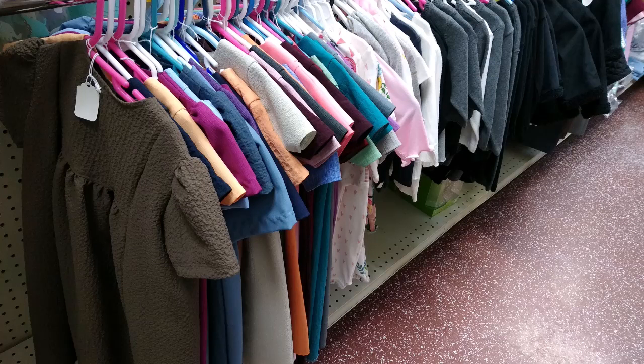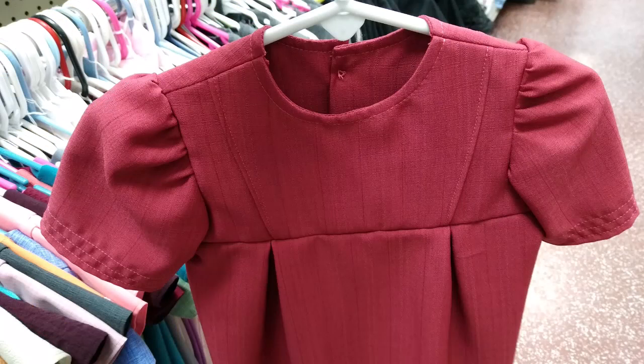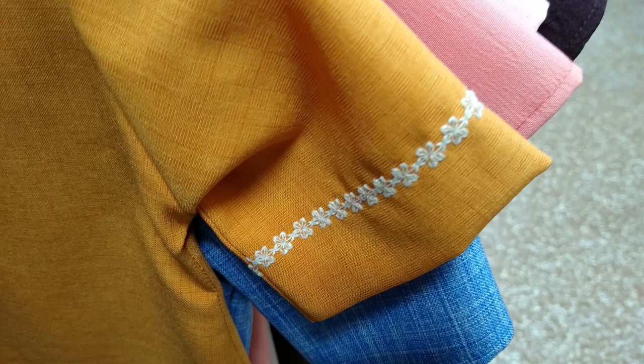Here are just a few of the items in the girls area. As you can see, they don't have a lot of dresses. That's probably because they make most of their clothing. But for someone who would want to buy a dress, they did have those available. I thought the stitching and the color on this dress was absolutely great, the blue dress. Here we have like a burnt red dress, and I thought, wouldn't that be nice to see a little girl out playing with her siblings or working in the garden with her mom in that little dress.